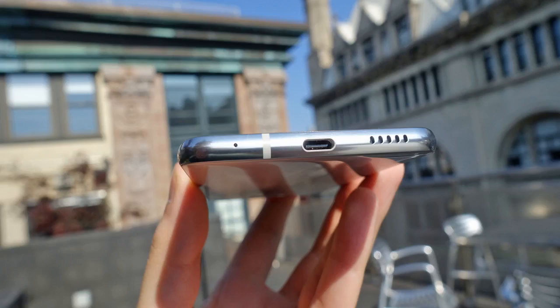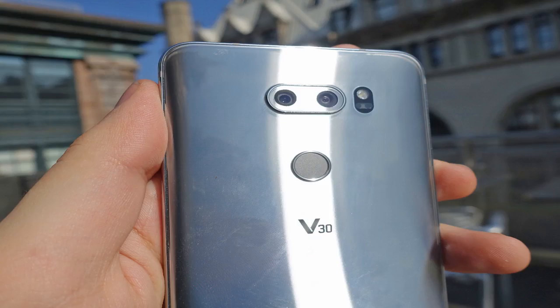I have long-standing issues with phones with glass backs. They're more susceptible to cracking, they're fingerprint magnets, and they tend to slide around if they're not on a flat surface. The V30's rear is coated in Gorilla Glass 5, but it hasn't felt as slippery or offensive as it could be. Still, you'll see some smudges in the right light.